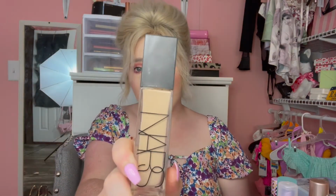This foundation from NARS is pricey, but I think it's definitely worth it if you have dry skin and you just like a dewy finish in general and you want to splurge. I feel like this is a really pretty foundation. Again, if you guys are curious, this is the NARS Natural Radiant Long Wear Foundation, and again, this is in my pale shade.